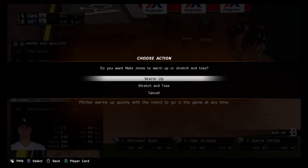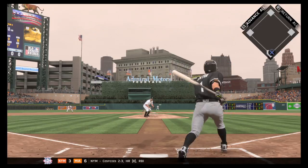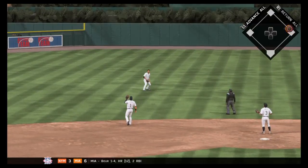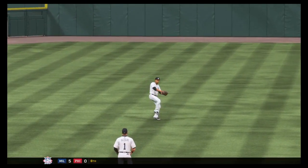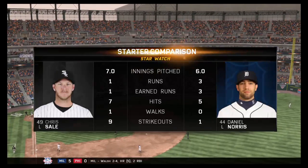Adam Eaton comes to the plate, and he'll start us off in the 8th. And guys, this is the guy you want leading off this inning. He's your leadoff man, so maybe he can get things started, set the table for a little bit of a rally. Gose is there to put it away, and they couldn't ask for more than a 1-pitch out to begin the 8th.